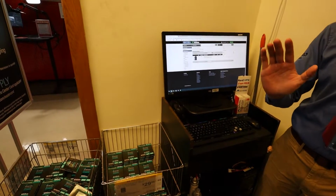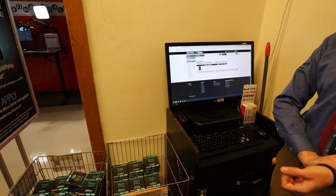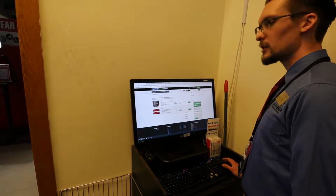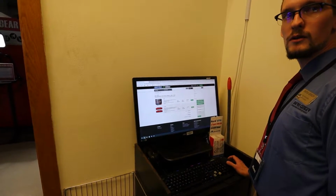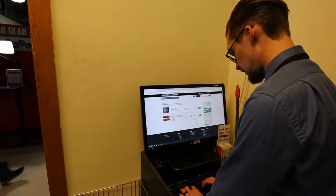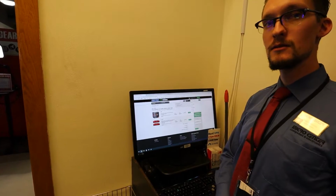Processor. What processor are we thinking? Like 2700X? I was thinking 3700X. You got it. And then M.2? Yeah, of course. Which one, 500 gigs? 500 gigs? Samsung Evo? That's the 970 Evo. Do you want the Evo or the Evo Plus? Just the Evo. Evo, got it.